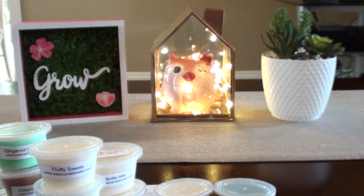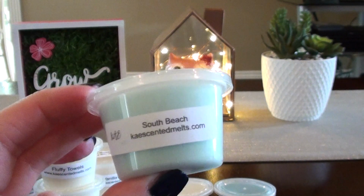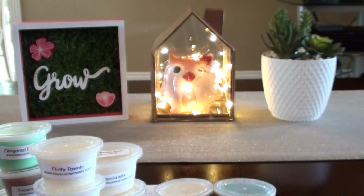So this one is fruity, kind of maybe a little bit of that ocean air, salty sea air type of thing. Mostly fruity though. I don't know that I love that. Next time I will try to have scent descriptions when I do a haul like this because I know I'm not being very descriptive here.